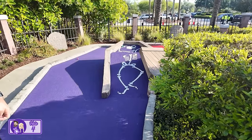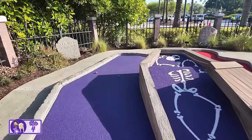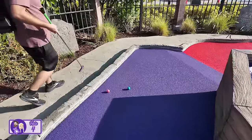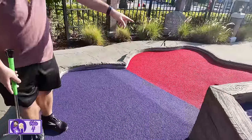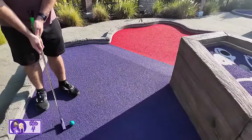Nah, it's not gonna make it. I thought maybe if it bounced a little bit. Yeah, it had a little too little power. I guess I'll go again. Come on over. Okay, so the hole is around the corner, but there's a downhill there, so you gotta kind of account for that. Okay.